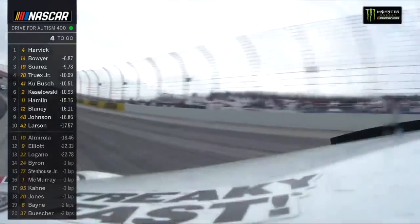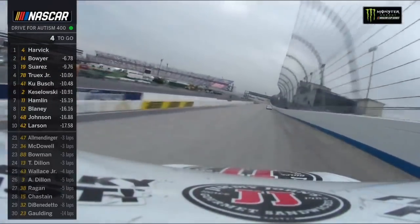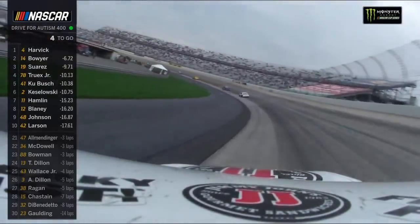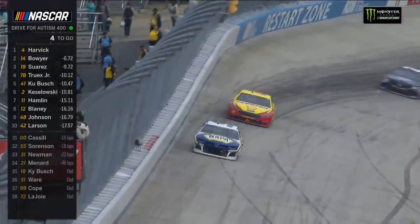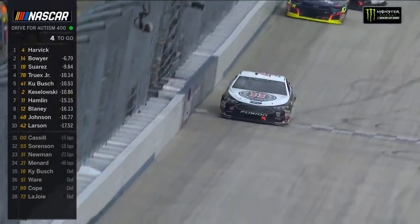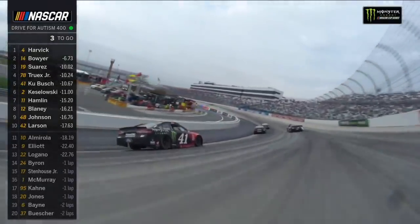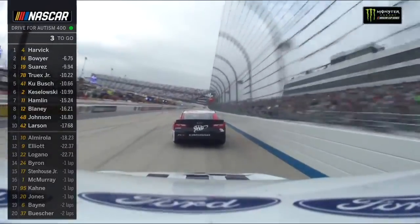Underneath Landon Cassill with four to go. William Byron now in his rearview mirror. Now the last car on the lead lap is Joey Logano, who not that long ago was a contender to win this. Had to make an extra stop to tighten up a right front wheel. Took him out of contention. Yeah, I think Logano and Keselowski both will look back at that last pit stop and say what might have been.